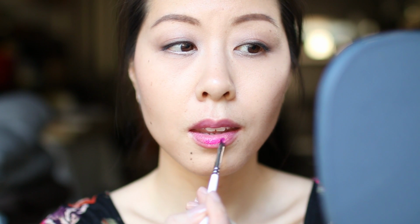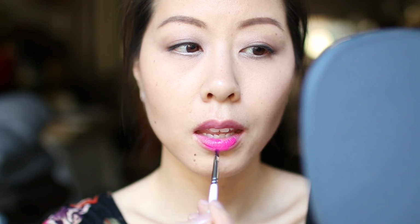This next shade here is called Anime, and wow, this is a stunning shade. I have it in a little mini and it's the new packaging. So this is one of my newer lip tars, whereas Pretty Boy is one of my first lip tars, and both are actually okay. In my last video, I had a few products that smelled a little bit off, but these two products smell perfectly fine.